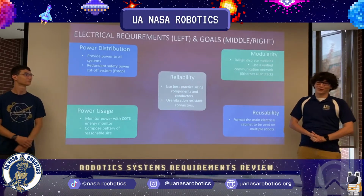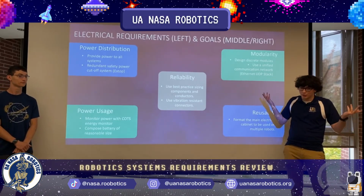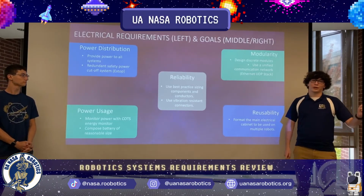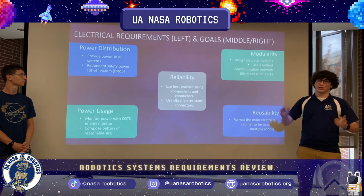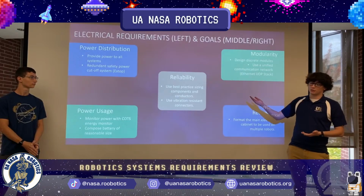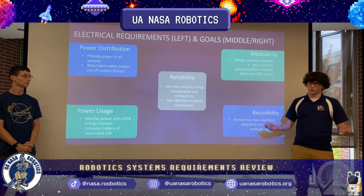So, electrical requirements for this year. Power distribution: we want to provide power to all systems. And as part of that, we want to have a redundant safety power cutoff system just in case something goes wrong with the robot. It's called an E-stop. We're going to have to buy that off the shelf as per NASA requirements.